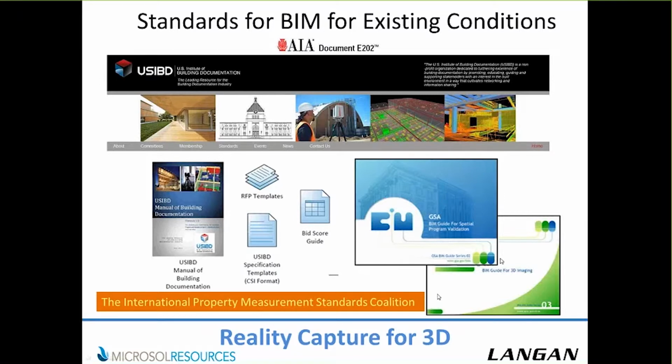You can also get some information on standards through the GSA. They have 2 books, and there's also the International Property Measurement Standard Coalition, which is also trying to put out standards. But we think that standards will be very important, again, because the accuracy and the downstream use of that accuracy is important not only to the provider, but to the designer and to the owner.